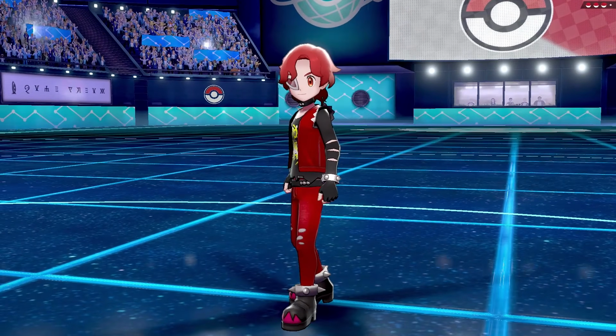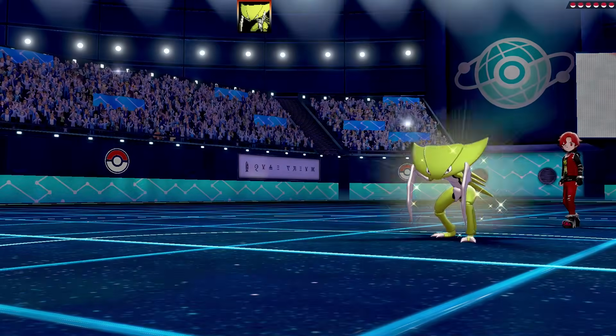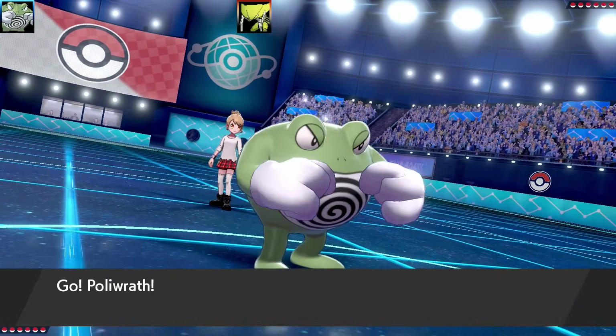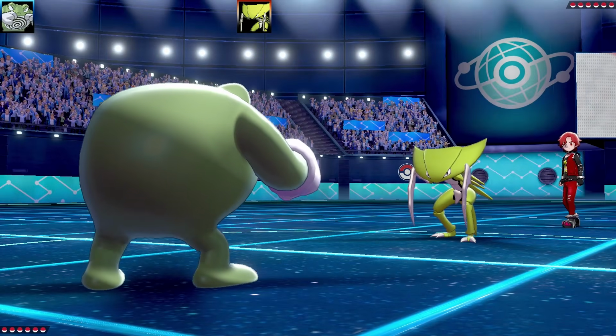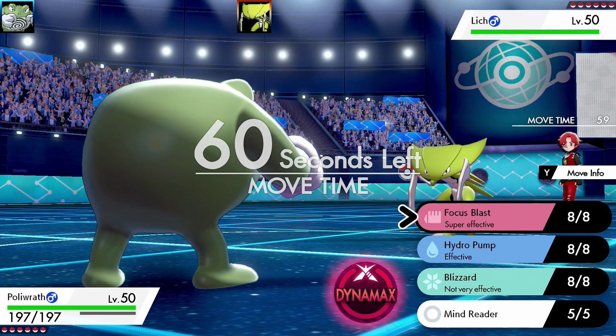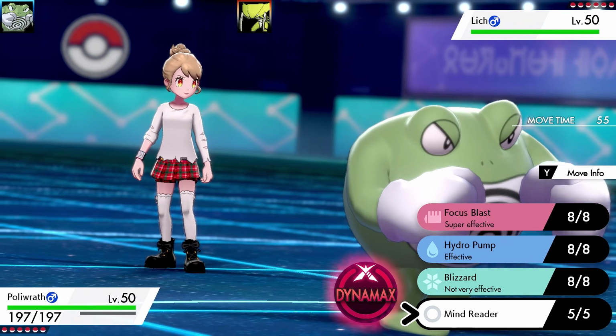This is a battle against Ty, and we've got a Kabutops lead. Kabutops looks very pickle colored. I don't know if I like that. Speaking of which, we got Poliwrath. You know what? I want to say that Poliwrath looks more like a pickle. Kabutops sort of looks like a very radioactive pickle.